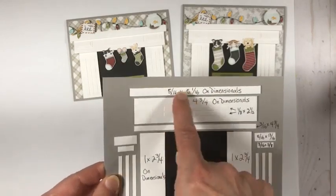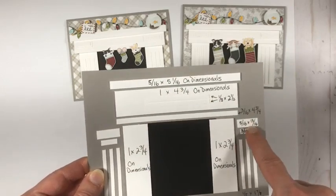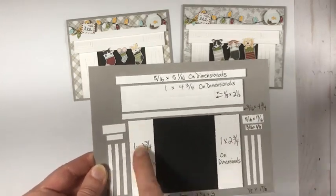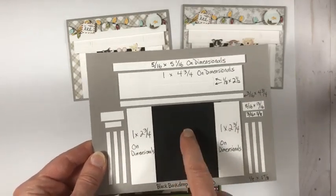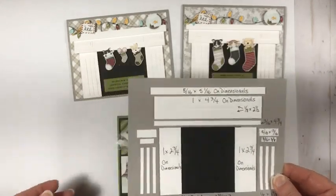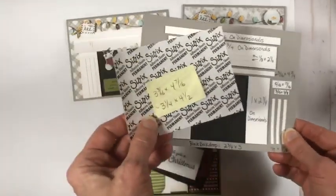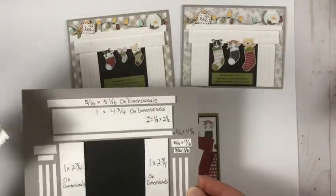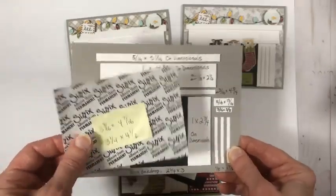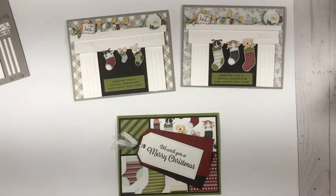So I have written out the dimensions for each of these little pieces. These are the side pieces, these guys, dimensionals or foam adhesive sheets. The backdrop piece is the black. Now the only thing that I did not include on here is the dimension for this, if you decide to do something like this as a guide to help you put it together. But I will put this together and include that in my blog post. So if you guys want to use that information, you'll have it.